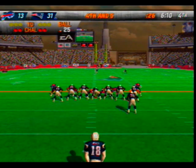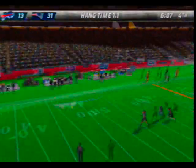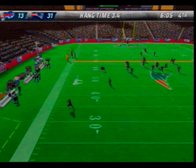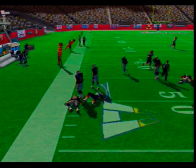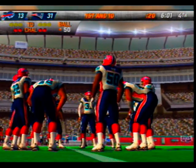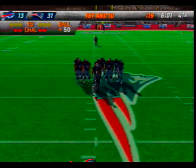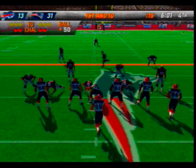Henson will come in now to punt it away. Tanner into return. From the 39, Tanner with some good yardage on that return back to the midfield. It's first and 10. Ball on the 50-yard line.